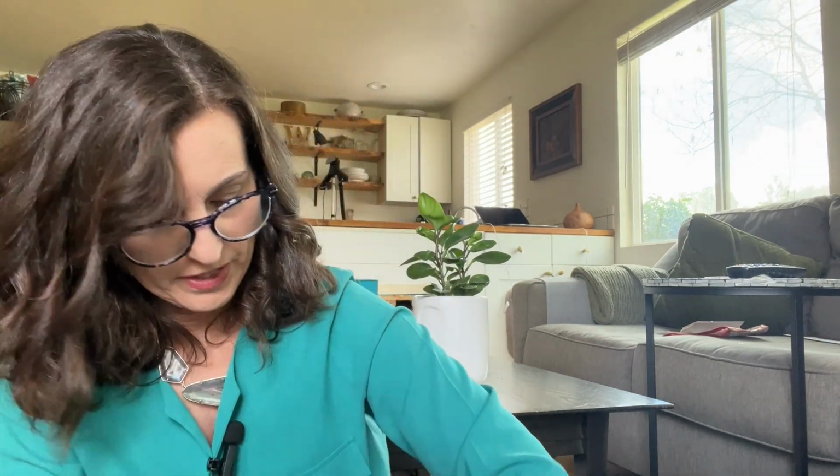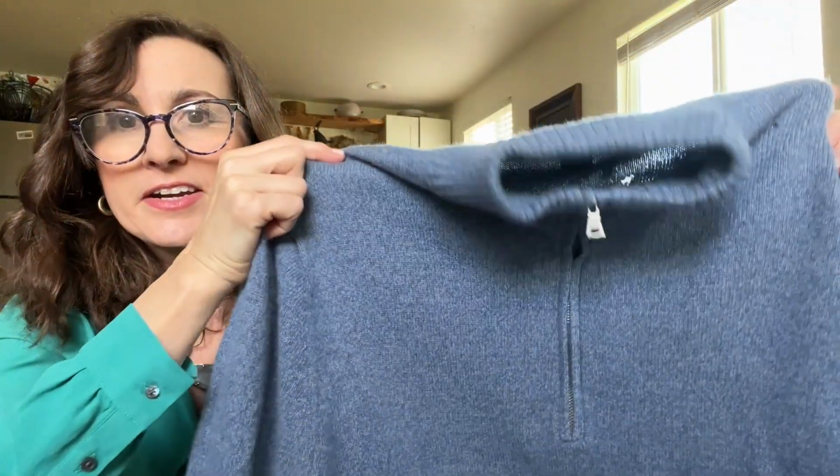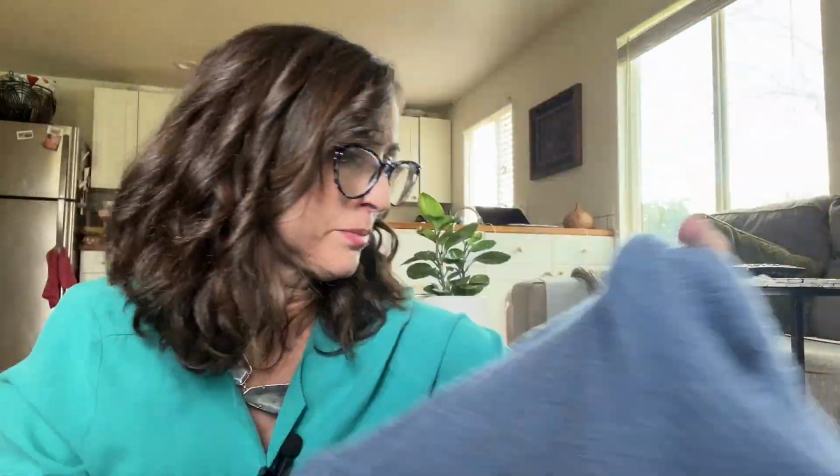Next, I also picked up this sweater from Banana Republic. It does have a tiny hole. Here's the hole. I'm pretty good about stitching up holes like that, and I will disclose because it is lamb's wool and cashmere. Yeah, 90% lamb's wool, 10% cashmere, so it's nice quality. And it is in the back, so somebody will probably still be interested in that.